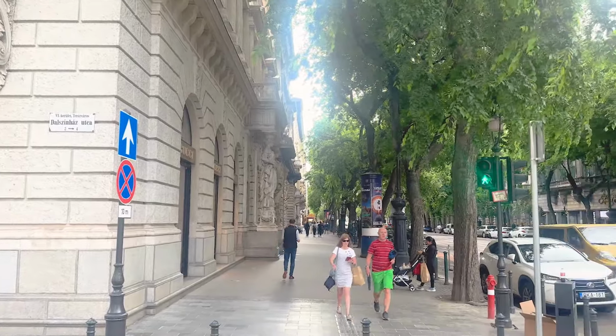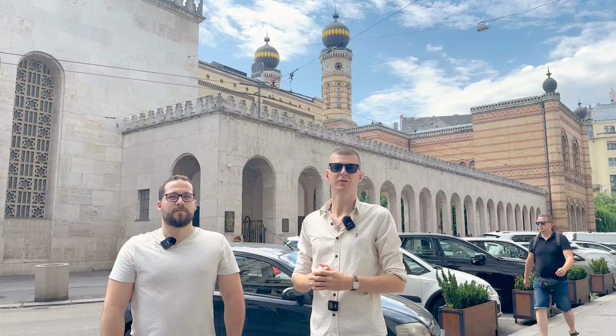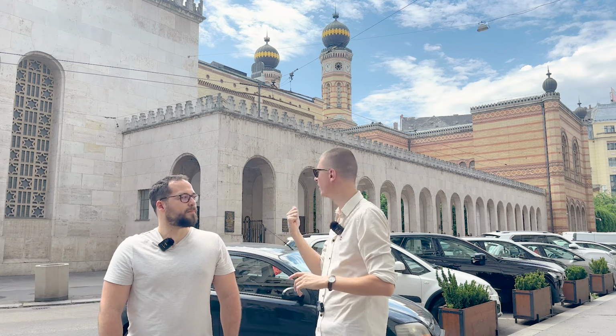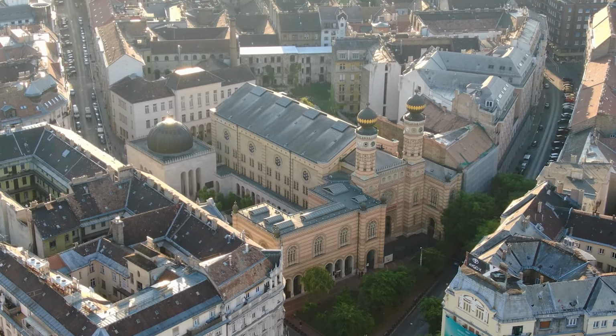Cool. All right, fantastic. Which district are we going to now? We are continuing our way to the 7th district. All right, let's go. Great. So we are now in the 7th district. So it is known as the Jewish district. So right behind me is the large synagogue of Budapest, and it's actually Europe's biggest synagogue.